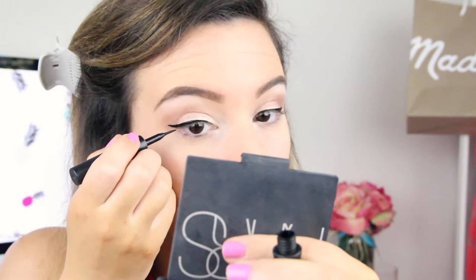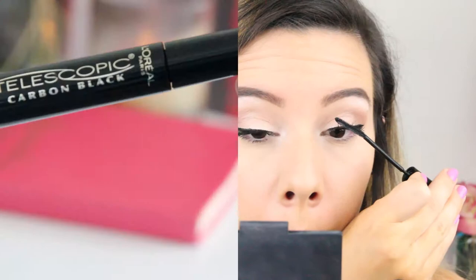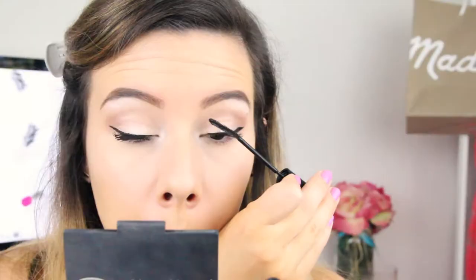And then we're not going in with any false lashes today, just because I want this to be a really wearable look, and I think you can get pretty long lashes using my two mascaras. So first I'm going in with the Revlon Lash Potion just to really voluminize my lashes. And then after that, I'm going in with my Holy Grail L'Oreal Telescopic Carbon Black Mascara to make them really long.